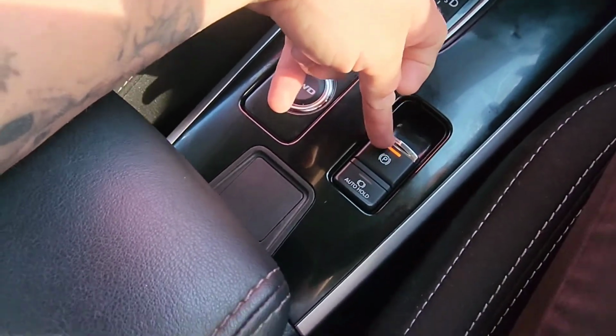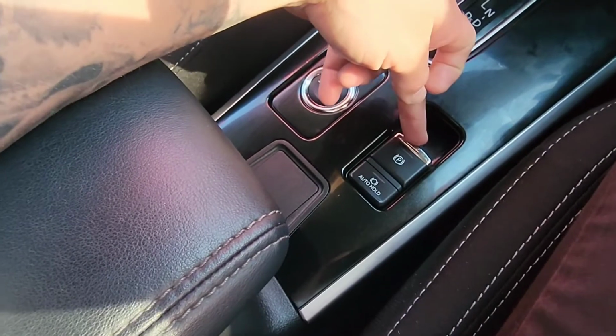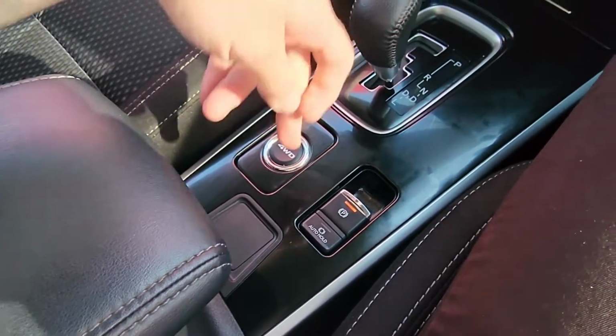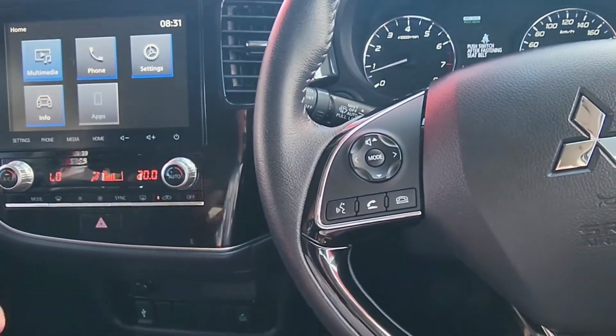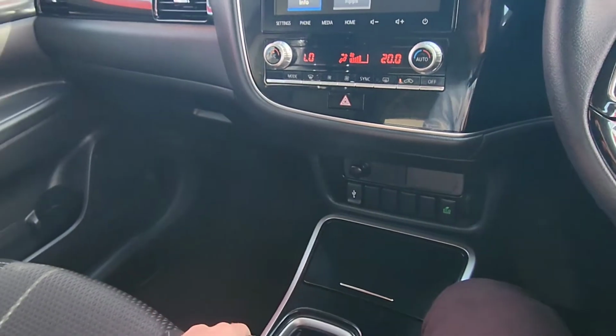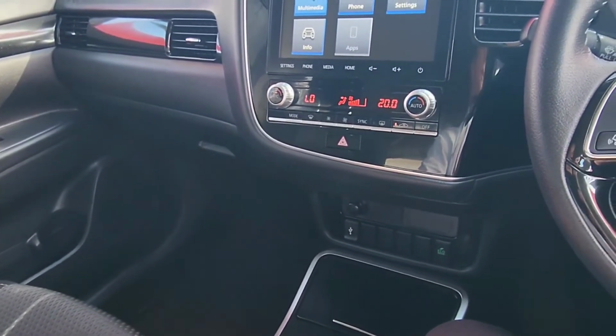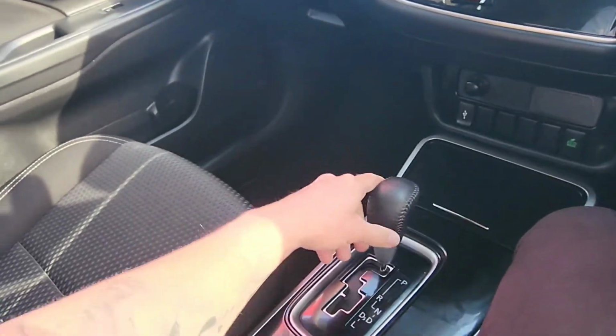We've got an electric handbrake here as well, so you simply have your foot on the brake, push that down to disengage, pull it up to engage, and you've got automatic hold as well. So you can put the car in drive, push that one there, it's going to engage it so that when we're sitting at traffic lights, construction zones, things like that, it's going to hold the car in drive for you, so that way you can just take off in place, makes it real nice and easy.